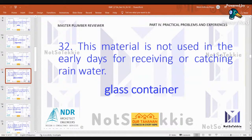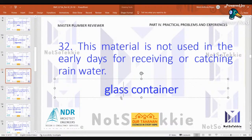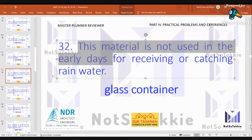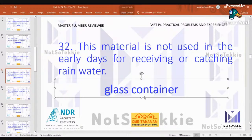32. This material is not used in early days for receiving or catching rainwater. The answer is glass container.